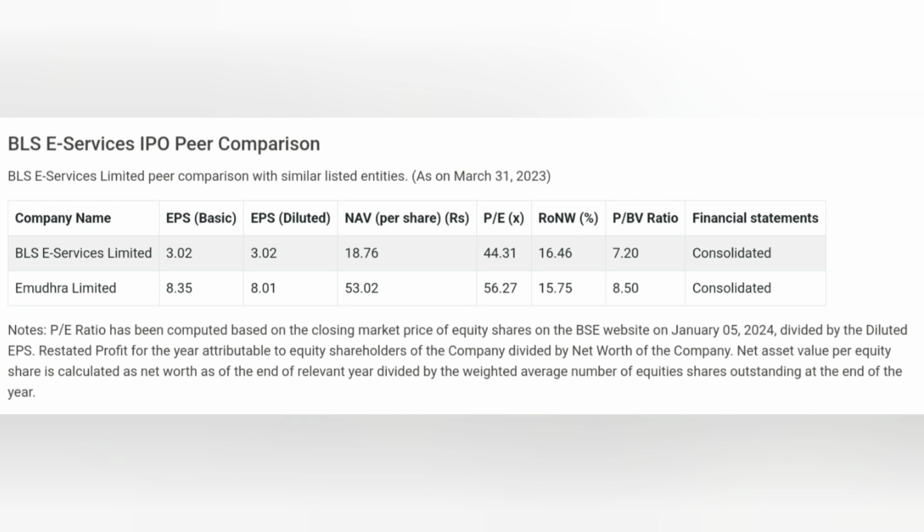If we look at the peer comparison, then there are not many direct competitors for this company. The only competitor is eMudra Limited. eMudra offers an earning per share of 8.35, which is higher than BLS E-Services.